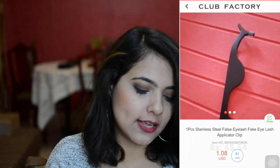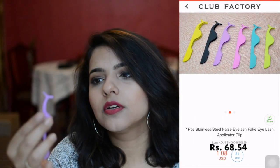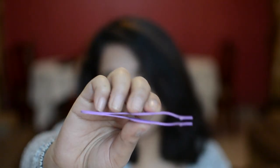From the beauty utility section, I picked up this eyelash applicator because I have been meaning to get an eyelash applicator, but it was really costly in India, around 500 rupees. This eyelash applicator is for 68 rupees. I have absolutely no complaints about how this is.